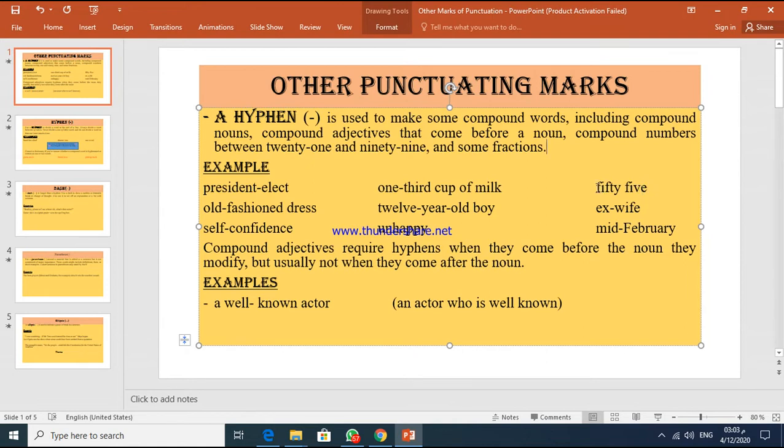But if I said, he is a 55-year-old man, at that time it must be written this way. Why, guys? It is followed by a noun. So we said numbers from 21 to 99, if they are coming before a noun, they must be written this way. They must be hyphenated.